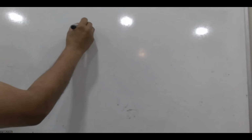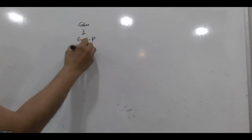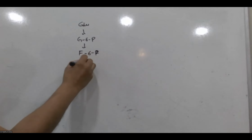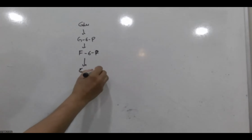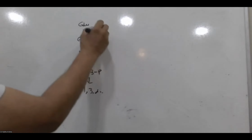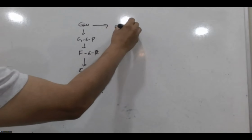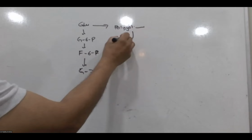If you look at that pathway that was blocking, glucose converts to glucose 6-phosphate to fructose 6-phosphate to glyceraldehyde 3-phosphate to 1,3-diphosphoglycerate. This goes into what you call a polyol pathway. And these will communicate back to this.